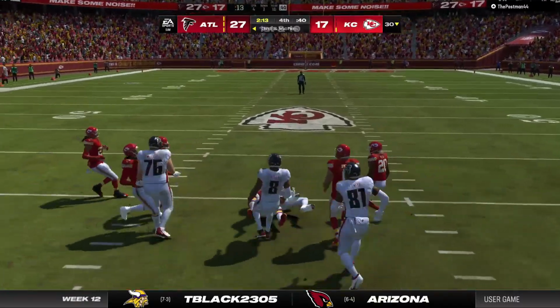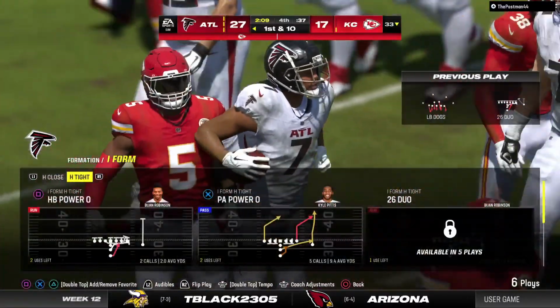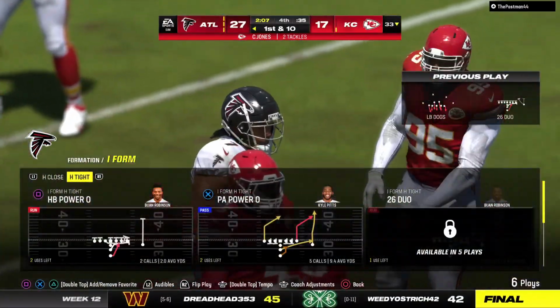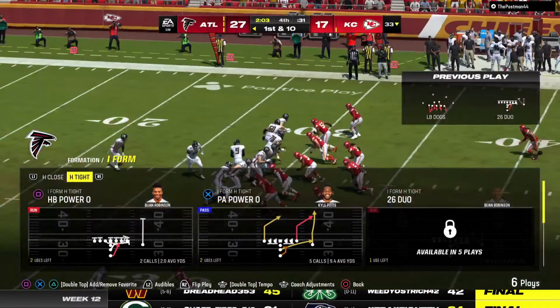Robinson will try to pick it up. And he is going to have the first down, and that is going to suck the life right out of this crowd. A 3-yard gain and enough for the first down. First down, Falcons.